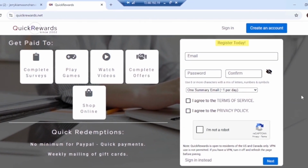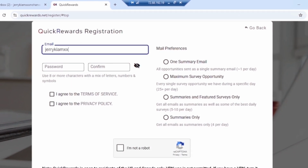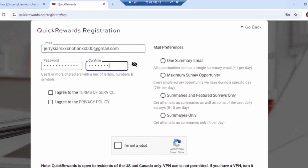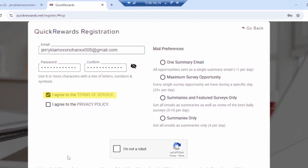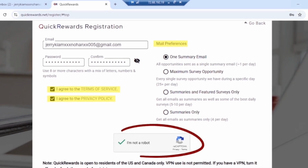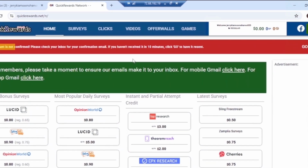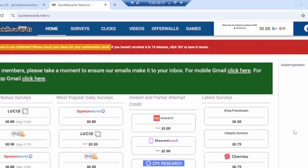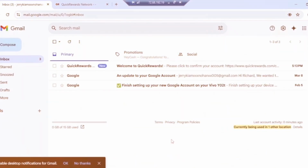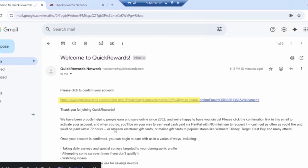For creating a new account, register today. Here I am typing my Gmail, password and confirm password. Then accept all terms and privacy policy. After that click on next. My account was created but not confirmed. That's why I want to go to my Gmail inbox. They sent me one welcome mail and a confirmation link.